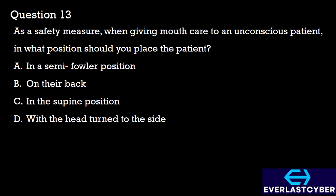While the semi-fowler position is often used for comfort or during certain procedures, it is not ideal for mouth care in unconscious patients because it increases the risk of aspiration. Similarly, in option B, placing the patient on their back can increase the risk of aspiration because fluids could flow into the throat or airway. In option C, the supine position, which is also laying flat on their back, is not recommended for unconscious patients during mouth care because it can increase the risk of aspiration.